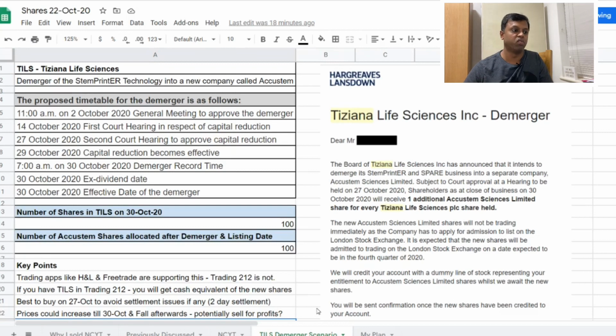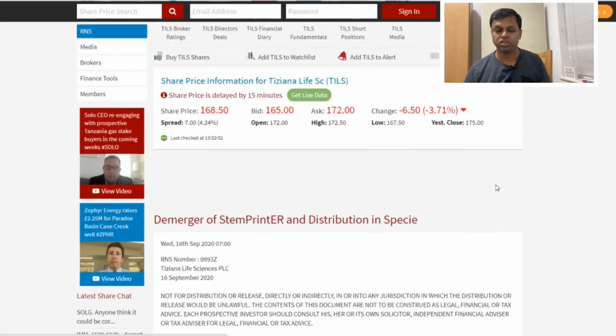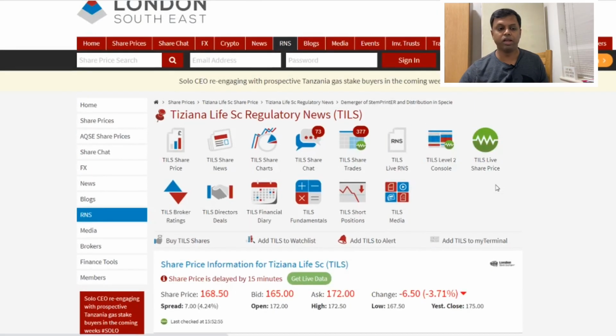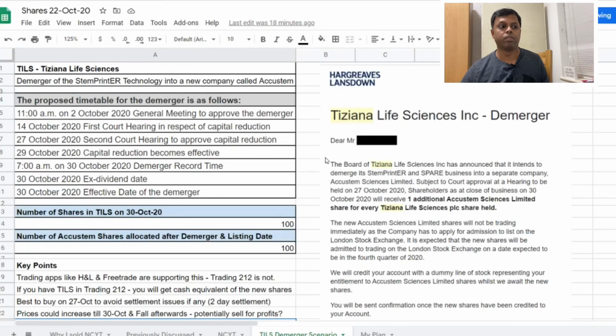We'll not go into the detail of it, but that's a biopharma patent that they have, and they're going to branch it off into a new company called AccuStem, because the value of Stem Printer is so huge. They don't want to contain it in a single company. They want to branch off that one product into a new company called AccuStem, which means that AccuStem is going to become a new public limited company. And that's the timeline that they have published in their own RNS, and you can go and see the RNS. I'll give you the link for the RNS as well. They've basically given the timeline in an RNS to say that this is what is going to happen.